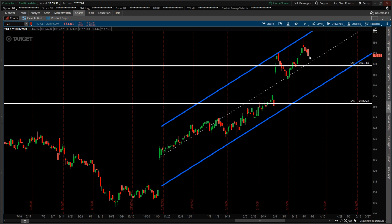However, heading into expiration Friday, I'm anticipating that price may come back down and retest 169, with some wiggle room that price may drop a little lower than that. And the reason for my bearish outlook is that I'm using this other tool. It's the Fibonacci time ratio. And that specific tool requires 2 anchor points.